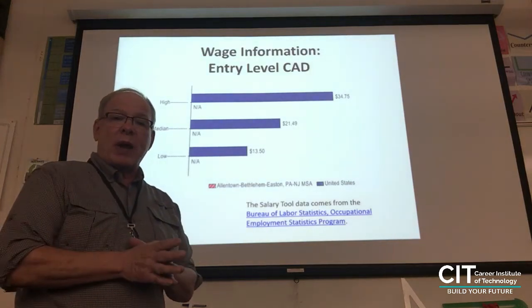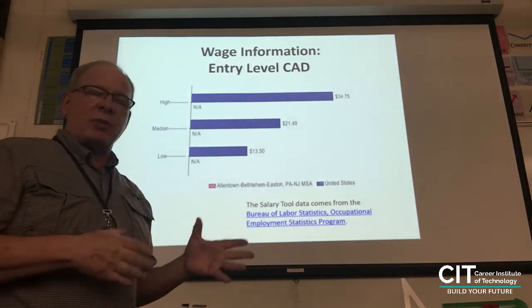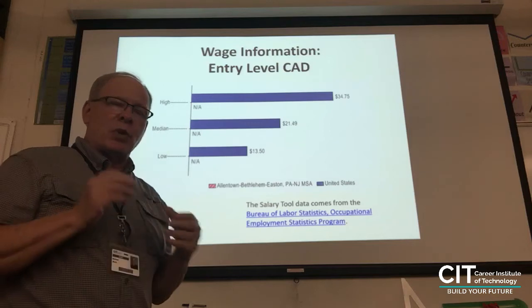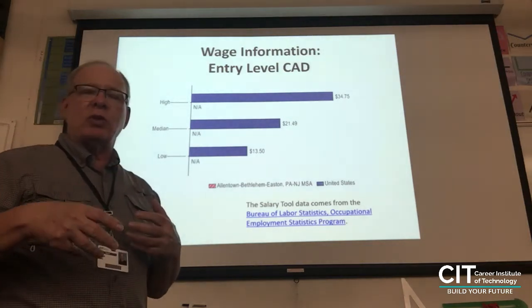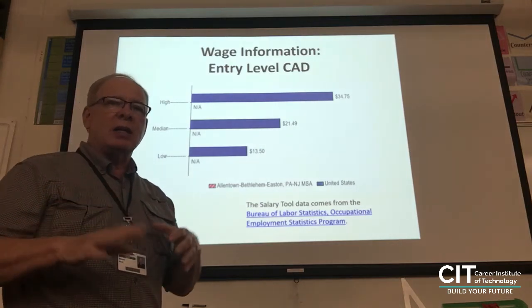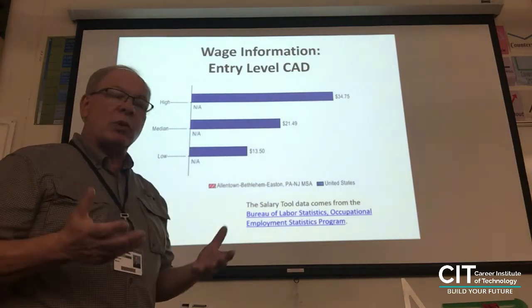Here's a little bit about the wages. I do recommend students come in here, keep your grades up, get as much math as you can, and go on maybe to a 2 or 4 year school when you graduate. The more education you have in this field, the more money you're going to make.